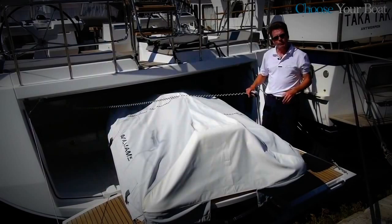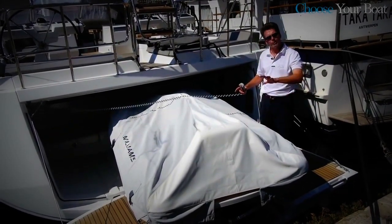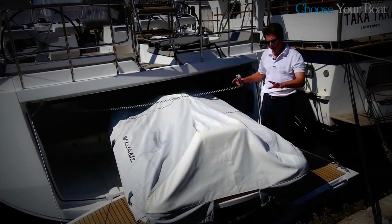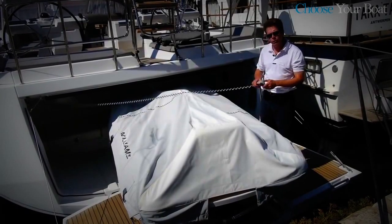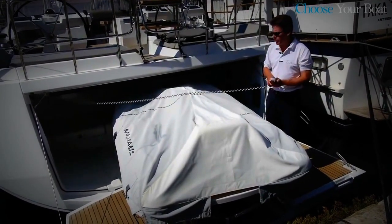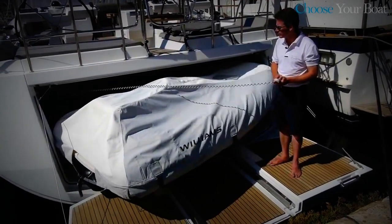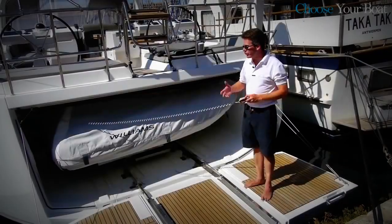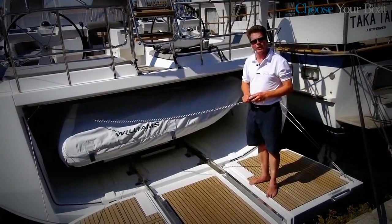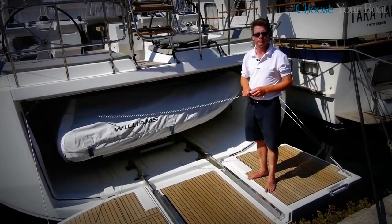The system that we developed here to handle these tenders is like a small trailer. So the boat is hauled up onto the trailer using the winch, and then once it's secured to the trailer, which has a pivoting motion, all you have to do is use the same winch to pull the boat up into the boat. As you can see, I was able to put into the garage a tender weighing over 250 kilos with just the push of a button.